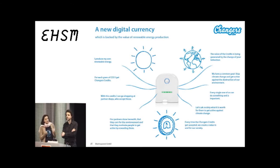But it's not a parallel system, because all credits are equal and every single credit is backed by 0.5 gram of carbon dioxide, and this value is constant. And this value is the same for all of us in the world. It's a social value. Right, exactly.